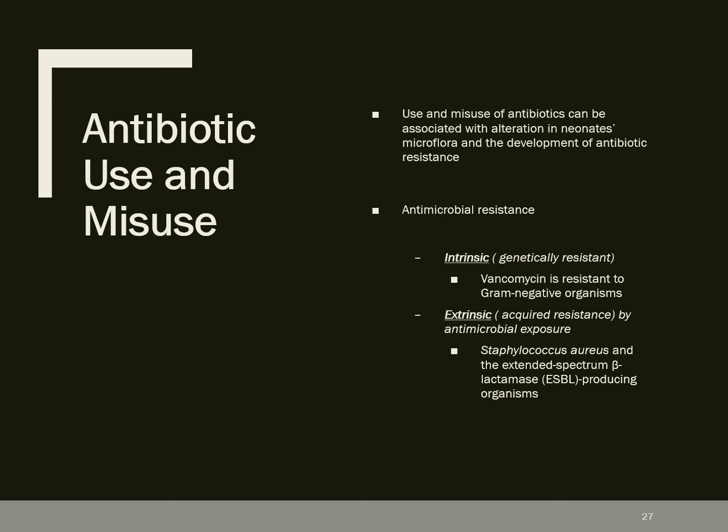One is known as intrinsic, and the other known as extrinsic. For example, gram-negative organisms. All gram-negative organisms are genetically resistant to vancomycin. You would never give vancomycin to a gram-negative organism because it just genetically doesn't work.